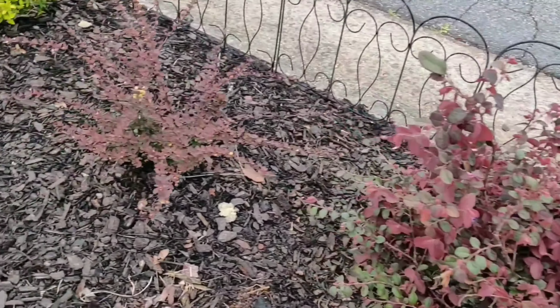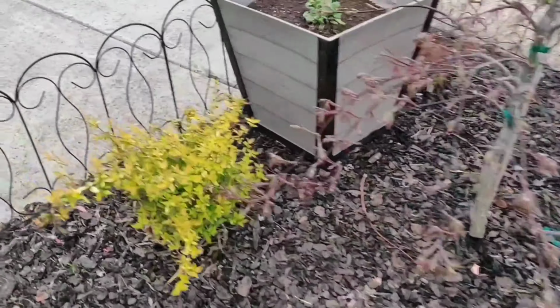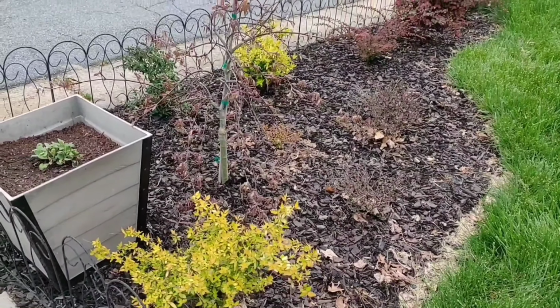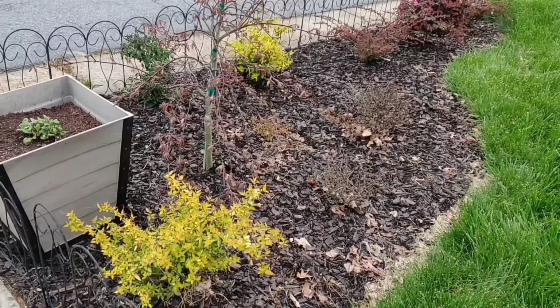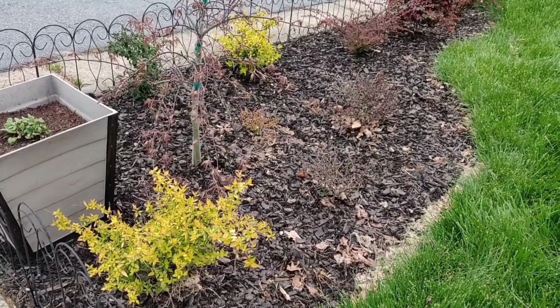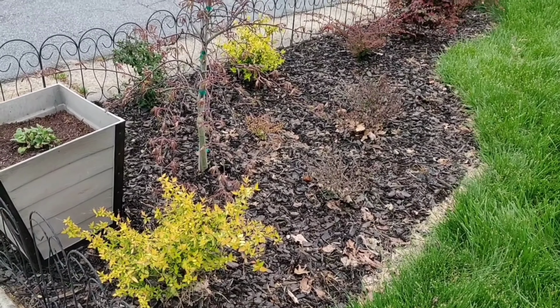So yeah, I will be doing another light mulching on this bed just to make sure I don't have any weeds coming up. Y'all know this area was heavy packed with weeds when I dug this bed out, so I am going to do another layer of mulch, probably some cardboard in between the bushes as well, just to get the weeds under control this first year.